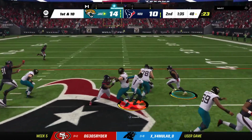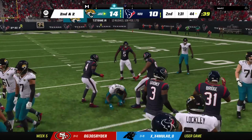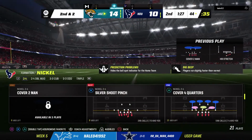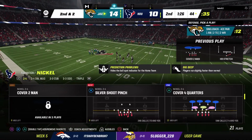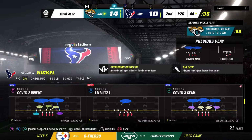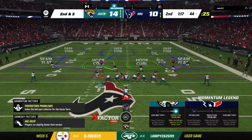A give running right, Etienne. And the result here, a pickup of 8. Leaves him with 2 to go on second down. You know what really fires up offensive linemen? When the guy that is carrying the ball behind them can create his own space and break a tackle along the way. 8 yards the tally on that first down run. Here's 2nd and 2.